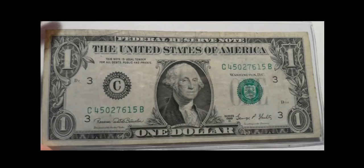The front, completely clean. Okay, there's no transfer on this side. Usually with a wet ink, it's going to be one side only. So that's pretty neat. It's a little bit older note, but you can find these in newer notes, like 2013 series. I haven't seen any for 2017 yet. I'm sure there would be a few of them out there somewhere.